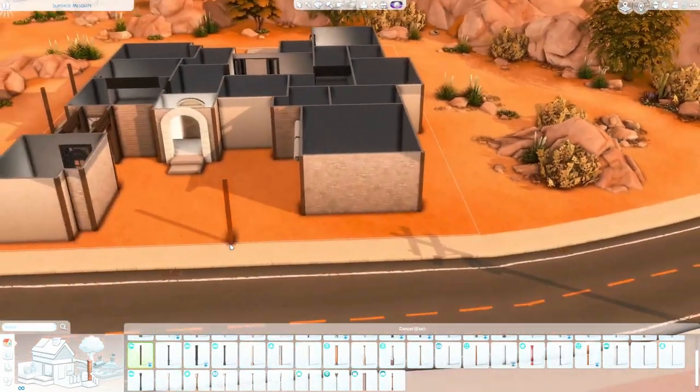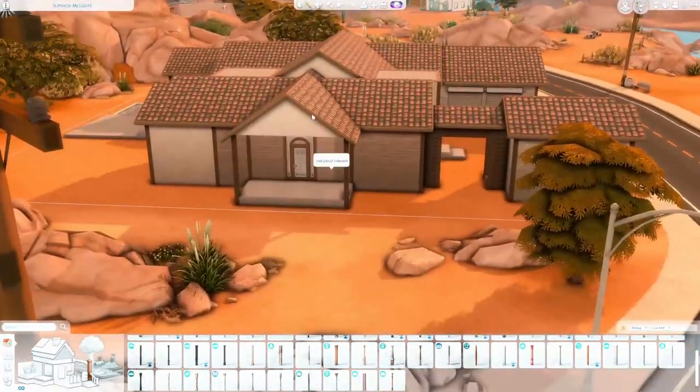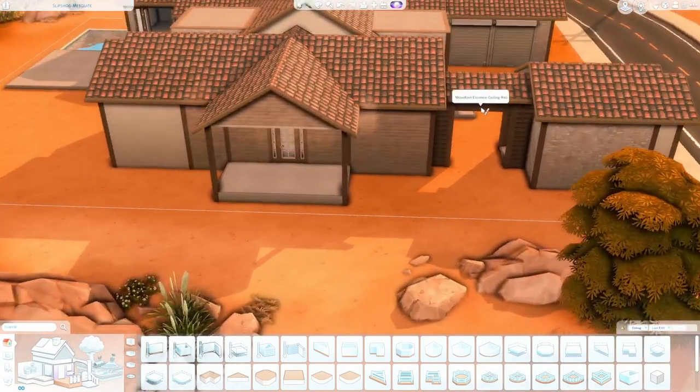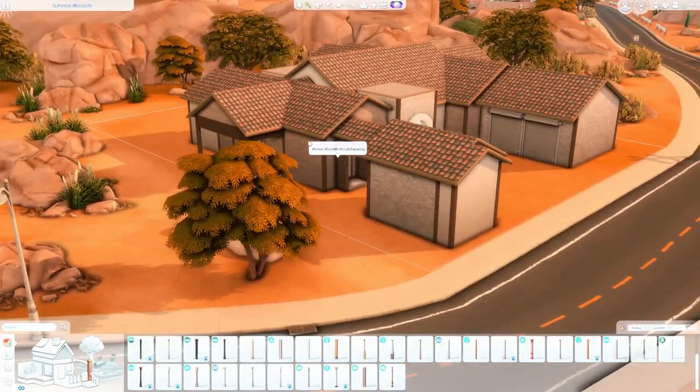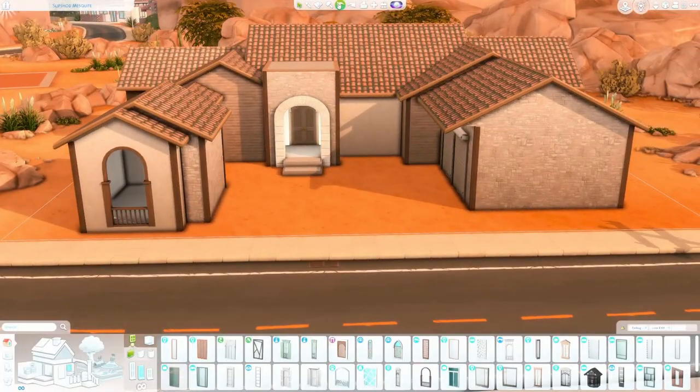I edited out part of the landscaping. I always do that, like my normal stuff, like part of the landscaping. I only show one bathroom and stuff like that. I also ended up editing out two of the hallways, I think. There's actually not that many hallways in this house.